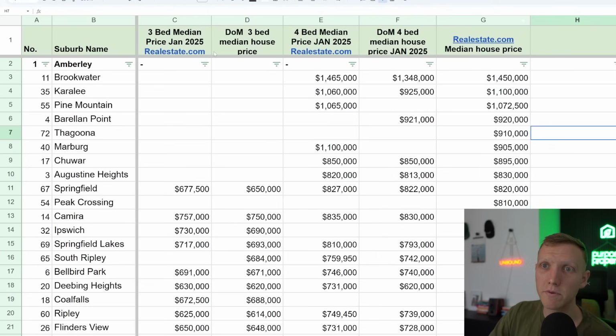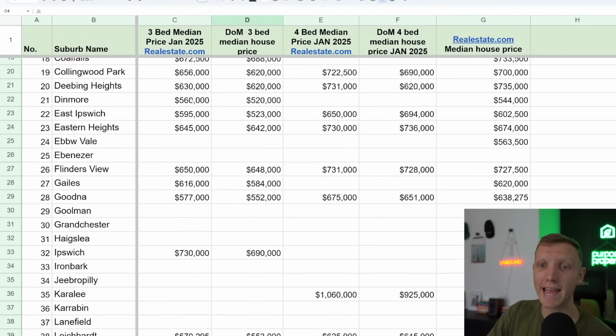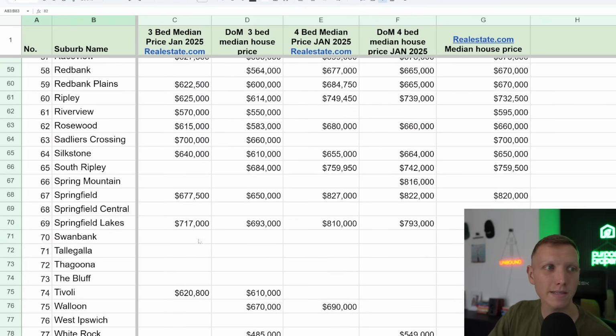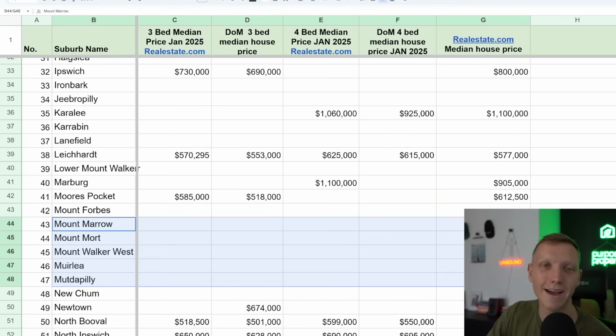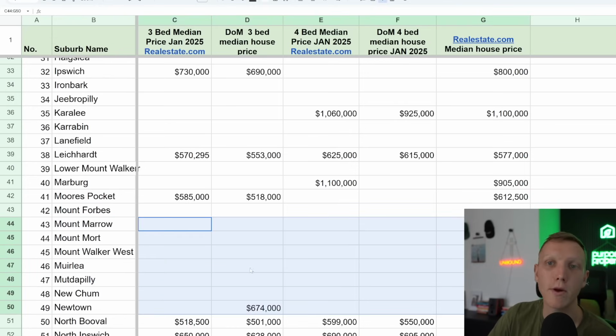So on screen here, we've got a data set that myself and the team have put together. You'll see that there are actually 82 suburbs in Ipswich City Council, a whopping 82, ending with Yamanto. Now, there's a lot of blanks in these data sets because some of these areas which are out in the rural region, which you would have seen, Mount Mort and Mount Marrow, don't have enough data to give us a reliable indication of where prices sit.